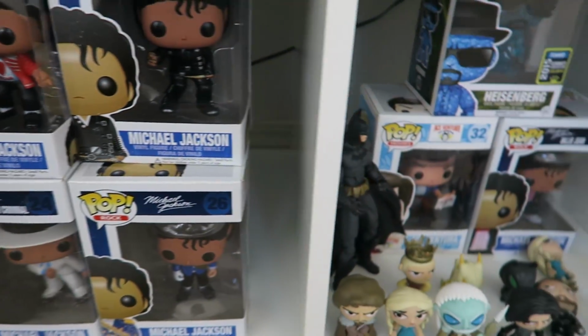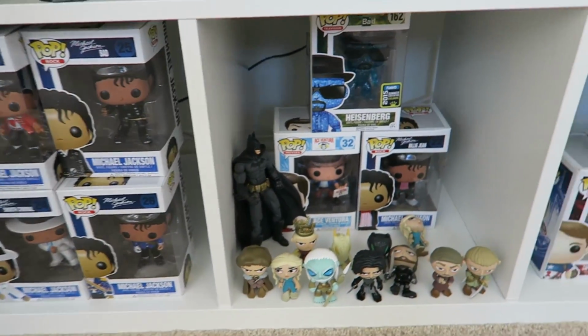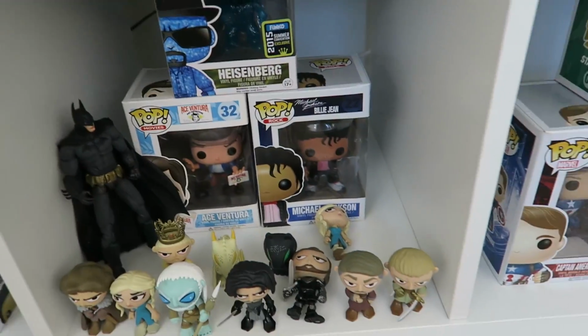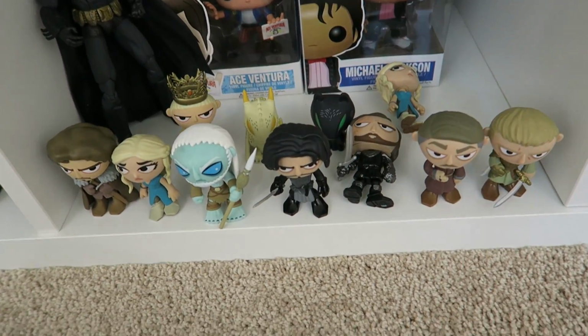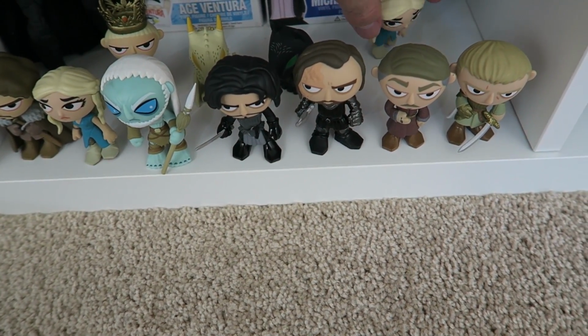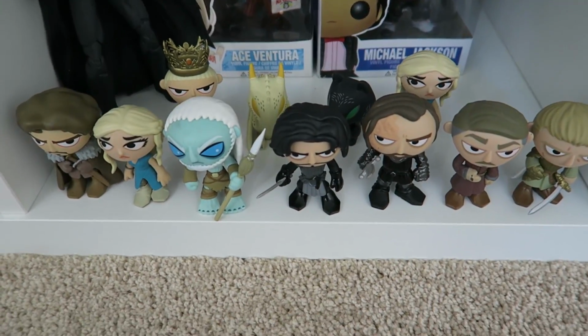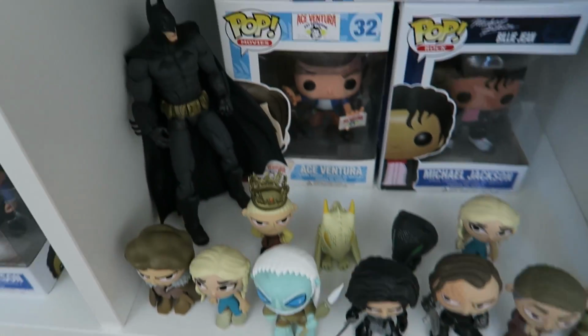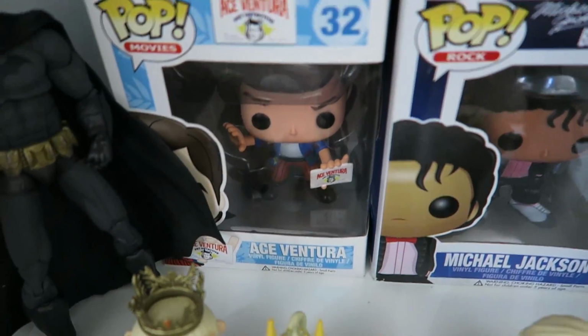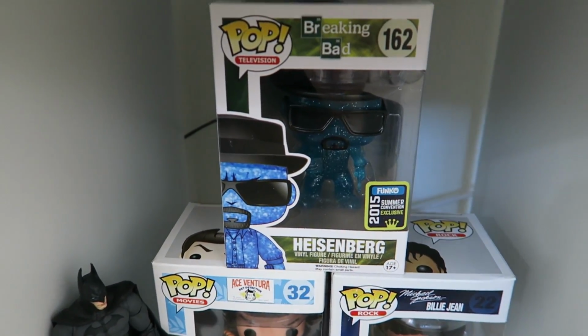And now in the middle, I don't even want to show you this one. This is just random shit. This is like, okay, we're starting to run out of room, and I kind of got to throw stuff together. It is, oh god, everyone's falling over. No, the Hound up, Daenerys. Come on, girl. Come on, Khaleesi. There you go. So the Game of Thrones minis, which are really cool. A random Batman figure, Ace Ventura, another Michael Jackson, and a Heisenberg from Breaking Bad.